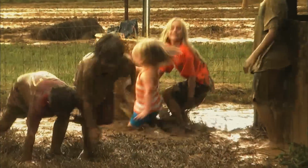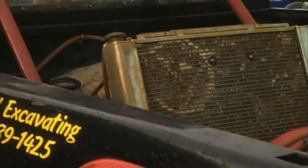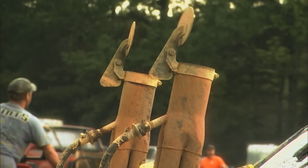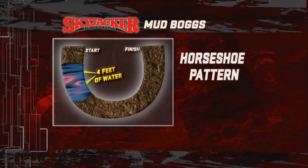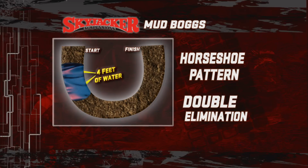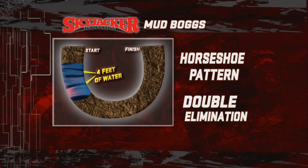Yeah, that's how they have fun right there, the kids. Oh, I didn't think that little girl was going to go in there. A lot of different configurations in this category. And unlike what we usually see in straight line competition, this one has a U-shaped horseshoe pattern course with double elimination with 4 feet of water right at the start.